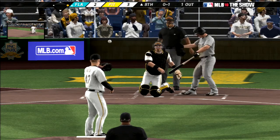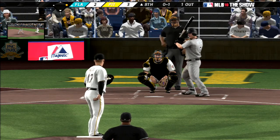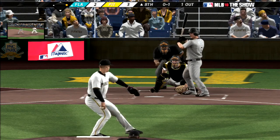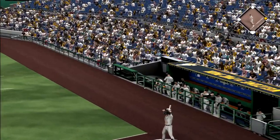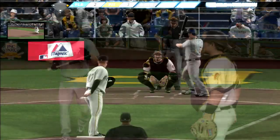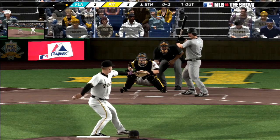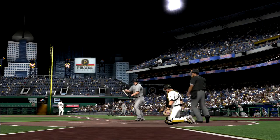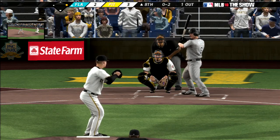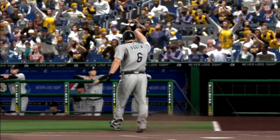Called a strike on the outer half, 0-1. And how tough is it to come in right out of the pen and have to face this guy? Now a swing, and the barrel of the bat breaks in 2 that time, but foul. Out of play. Ready with another 0-2. Now a swing and a miss on a pitch well out of the strike zone as he becomes the second out.